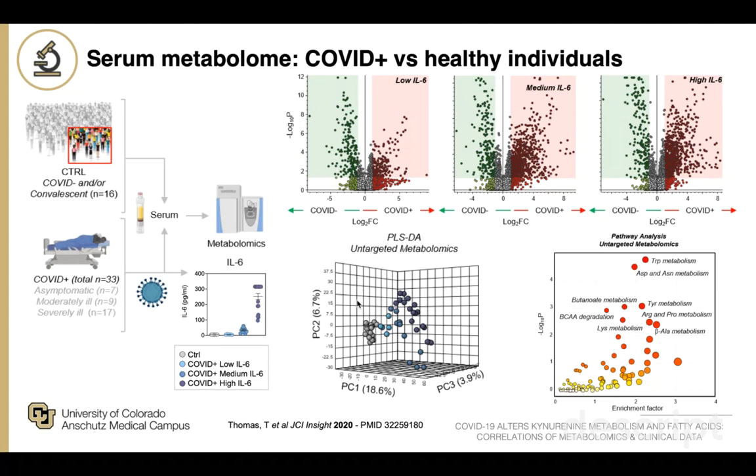That effect is also observed in the 3-dimensional PLSDA shown here in the middle. We see the control in the gray dots, and then we see an IL-6 correlated trend away from control. So with increasing IL-6, we see a metabolic phenotype that looks less and less like the control. With untargeted metabolomics data, we did a pathway analysis, and we show on the bottom right that the most enriched and significantly changed pathway was tryptophan metabolism, and also a lot of metabolism pathways of amino acids were enriched and changed when we compare the high IL-6 group to the control group.